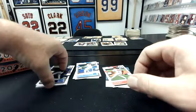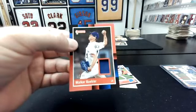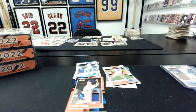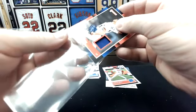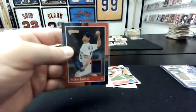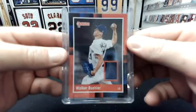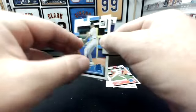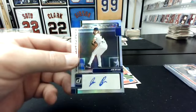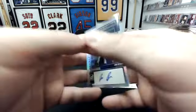All right. I think this one is probably just a relic behind Colton Welker. Walker Buehler to 99 on the jersey on the 88 retro, throwback to the Dodgers. 5 of 99. There you go. That's a little Dodgers hit. All right, behind Edward Cabrera. Oh, there's a Sean Manaea hiding back there. Joe Ryan to the Twins. Ink. That's a base auto.